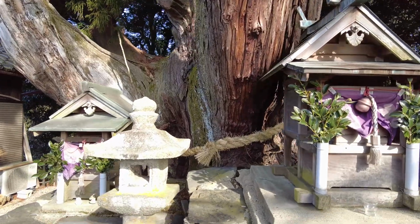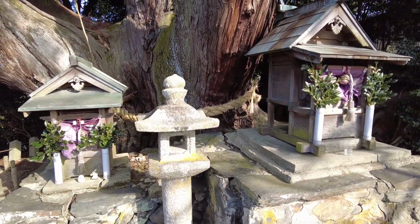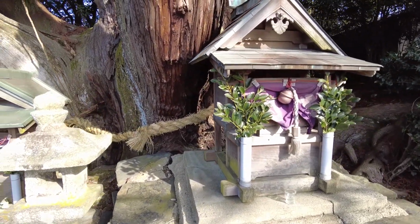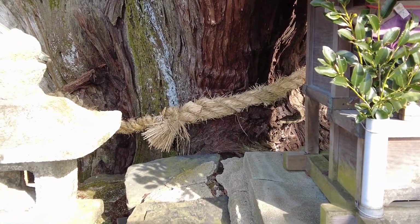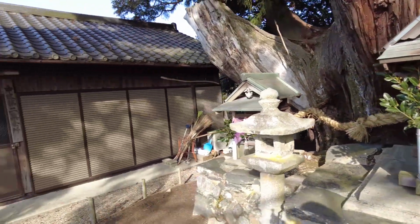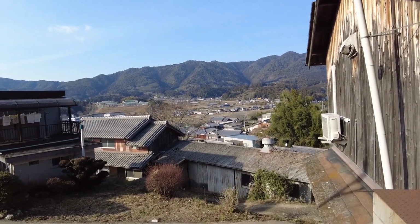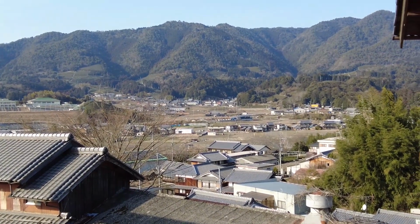And so again, in Shinto, it's kind of a worship of nature. So maybe special gods protecting this tree. You can see the rope right there around the tree. So anyway, here's one more lookout. This is where we had lunch, but it's just a small village here in this valley.